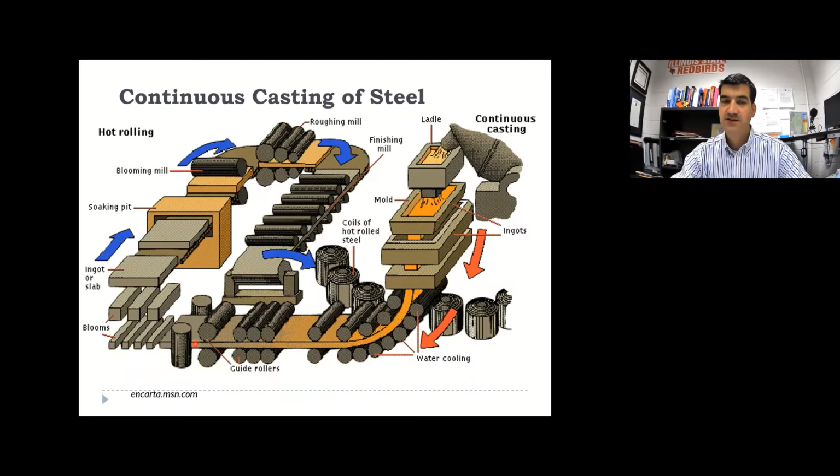Blooms tend to be very large chunks. Slabs tend to be smaller and a rectangular shape. Billets tend to be a little bit smaller. And then you can roll it even into sheet metal. In fact, that's actually what it's showing right here. So it's showing a continuous casting process here, and then we're going to roll it into shape. Roll forming is the process here.